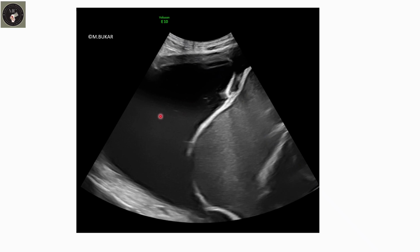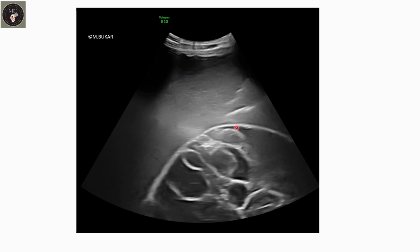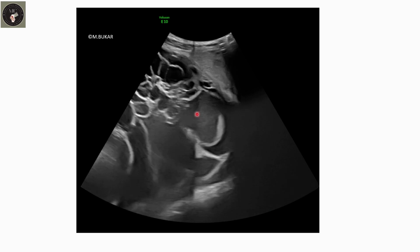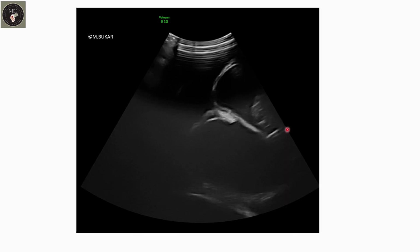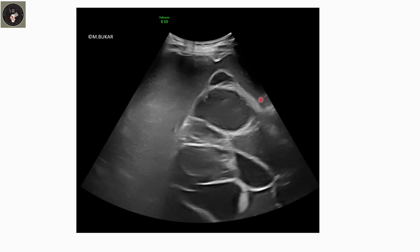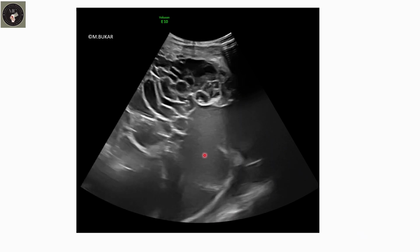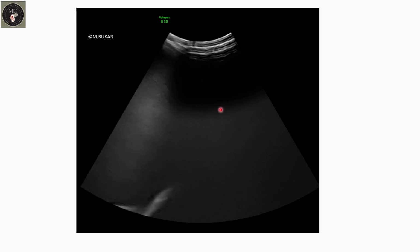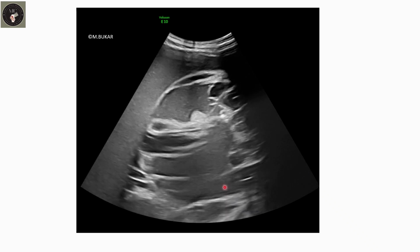Note the low level echoes here, and the ground glass echoes in these large cysts. Note the stretched out uterus there, the honeycomb appearance here. Also note the regular septation, which is in keeping with a benign lesion. The honeycomb appearance. I've discussed this in another video, whether it's a papillary projection or not. So I will not go into the details of this in this video.